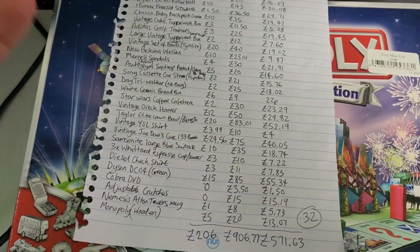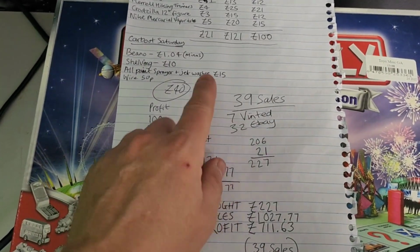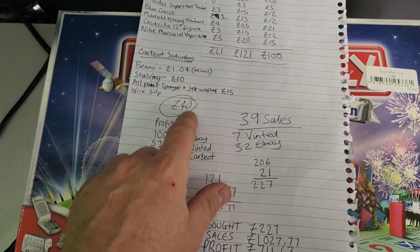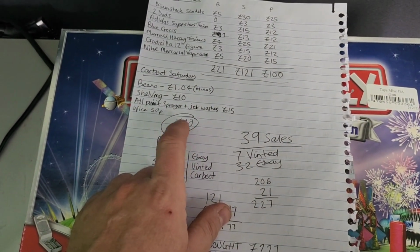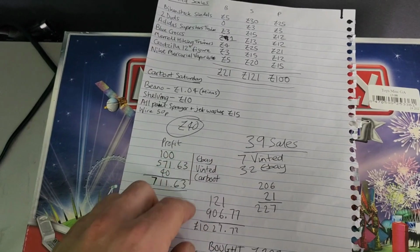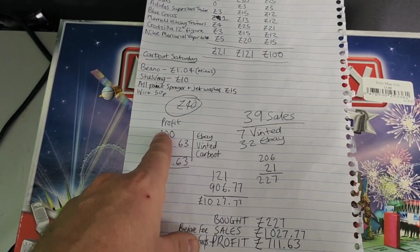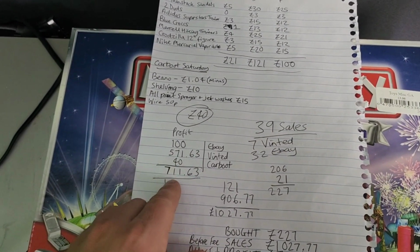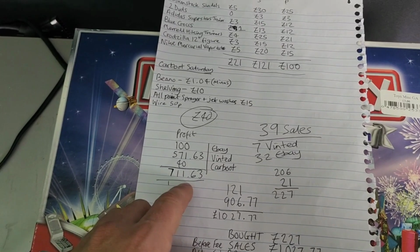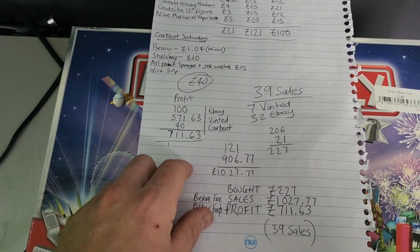But you're thinking, well, that's not what you said. What I did forget to put on was this. This is a car boot. I've got a video coming out. I completely forgot to say about that. I only made 40 quid. It's coming out soon. So add the 100 and the 571 and the 40, and I get £711.63. That is my profit.